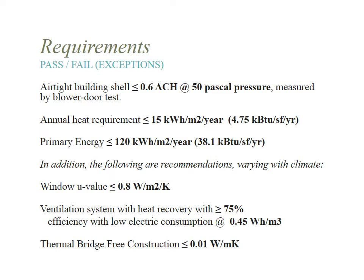0.6, it's a huge achievement if you can get there. They're looking at your heating requirements at a certain kBTU per square foot per year. They're looking at your just straight up primary energy, your lighting, appliances, etc. at 38.1 kBTU per square foot per year.